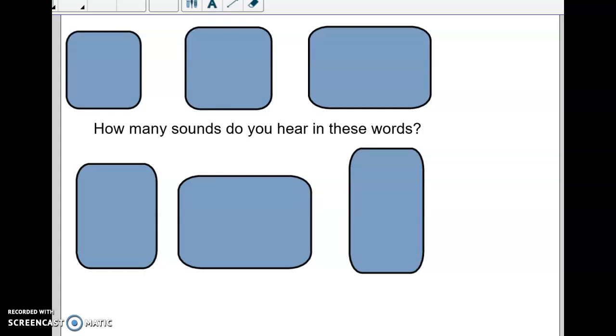Welcome to Phonics Unit 31, Day 1. This is the final phonics unit for first grade. We're going to begin by listening for sounds that you hear in these words.